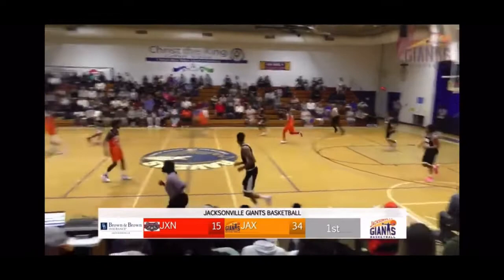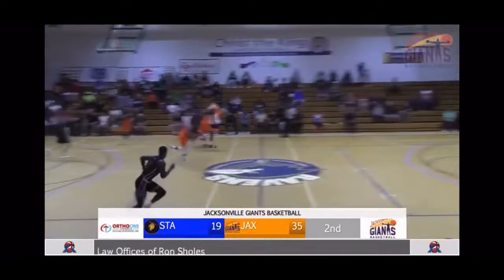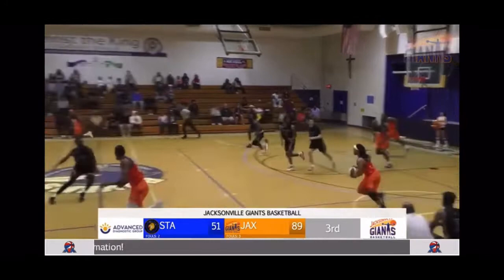Nice steal by big R.J. Wright. And there's Bowen. Boom. Big dunk in Augustine, but the ball bounces. That's a partial. Another is control the ball, and it misses.